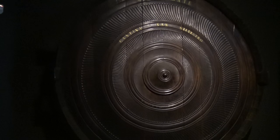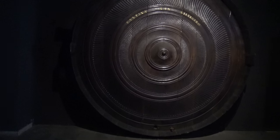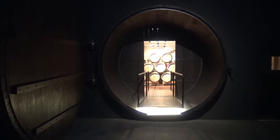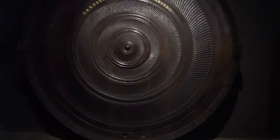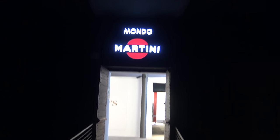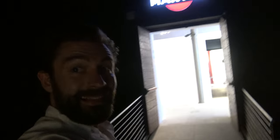Okay, here we are. We've entered the realms of something interesting, and look at that. That, I believe, is the front of a barrel that has now been turned into a door. That whole thing actually opens, and you can walk through that into this area here, which I believe later on I'm gonna get my chance to make my own vermouth. I think the museum is in there, so let's go check it out.